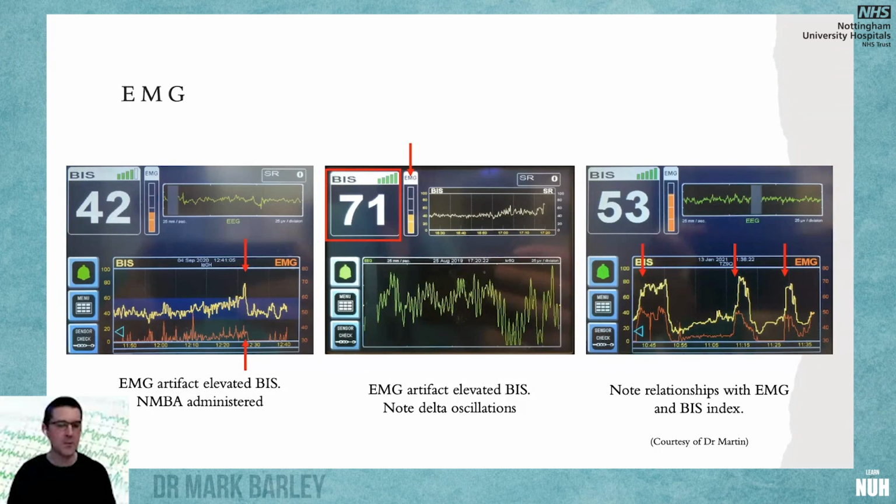But let's just look at the monitor on the left here. We can see this is the BIS trend. This has been taken after the case has finished, which is why this looks a little bit awake. But I'm reviewing the trend here, and I can see it started to trend up. I'm looking at the EMG, and I can see there's quite a little bit of EMG here as well. A neuromuscular blocking agent has been administered, and the BIS value has fallen back to life, the universe, and everything, the meaning of life, 42. And we'll talk about how to make that decision perhaps a little bit later on.